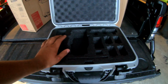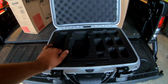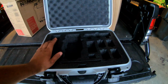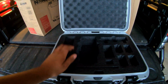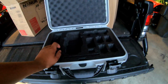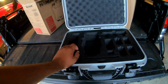I like the case. This is an awesome case. I actually might design this and chisel the foam out for my camera that I'm going to be purchasing next year, probably before spring. So I won't be just using my phone now, I'll be using a camera. I haven't really quite decided yet. I'll talk to you guys more about that in the future.